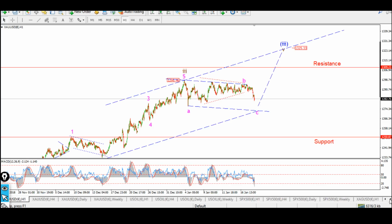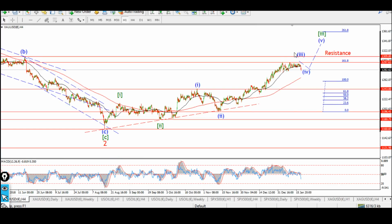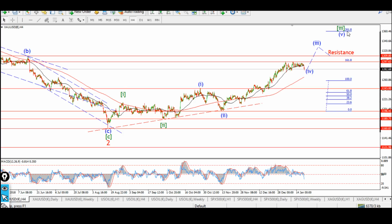Let's move on to, I've forgotten the 4-hour chart there. You can see that, I should update this on the fly, and that's exactly what you should do. Counting a larger 3rd wave up. So you can see that this kind of correction is wave 4 of 3 actually.